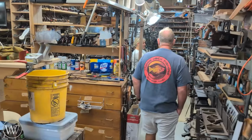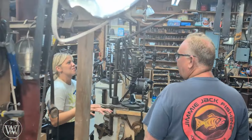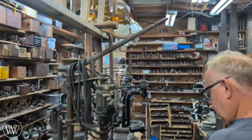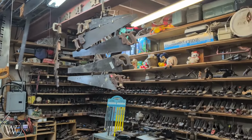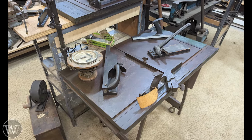Next, we can continue into the other room where he has some of his metalworking tools, as well as more walls covered in planes. And everywhere you look, it's just amazing. Look at this ice saw right here, and ice skates. And oh look, there's more saws, and just everywhere. He has one of the coolest collections of shooting boards and shooting board planes.